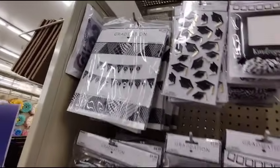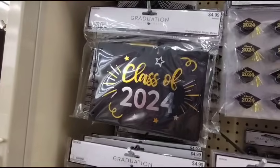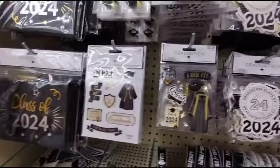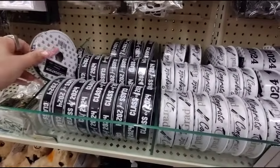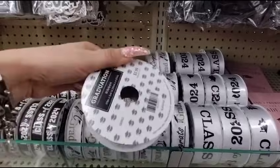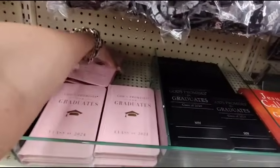You get 21 pennants, 21 die cuts, and 20 feet of twine. And then we also have the journals, $4.99. Comes with a pen. The stickers, $1.49, the puffy stickers, $2.29, 16, $2.29. They also have the ribbon. This is going to be $3.99. Class of 2024 in pink, $14.99. These are really cute, by the way.